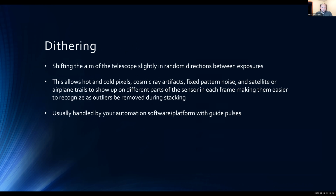Dithering is a term relating to reducing noise. Basically, you shift the aim of the telescope just slightly in a random direction in between exposures. That allows hot and cold pixels and other artifacts, fixed pattern type noise or satellite trails, to end up on different areas of the sensor. Because they're on different areas, they don't compound themselves into a brighter noise on your final images. And it makes it easier for the stacking to reject those outlier values.